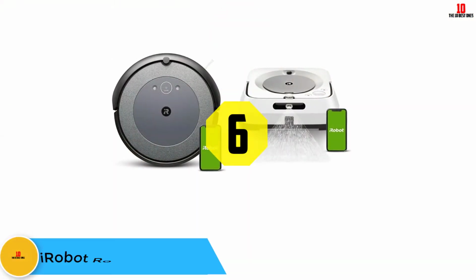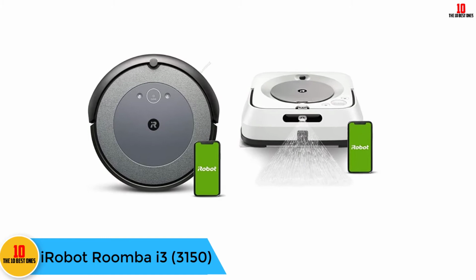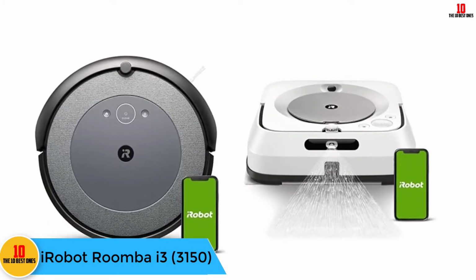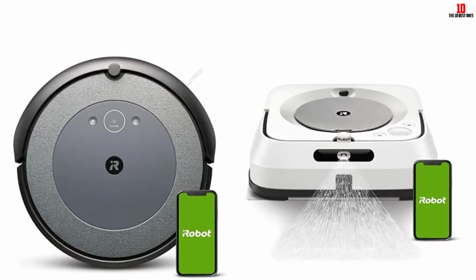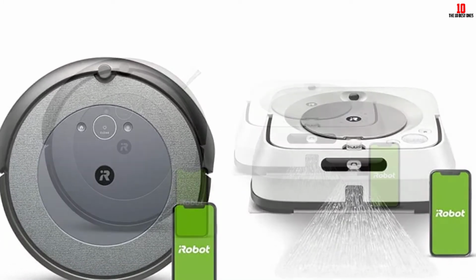At number 6, we have the iRobot Roomba i3 3150. I am embarrassed to say that this vacuum not only cleaned in places that I didn't know existed, but it continues to find handful after handful of cat hair and God only knows what else, writes one reviewer.